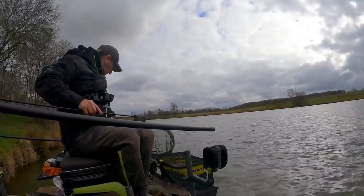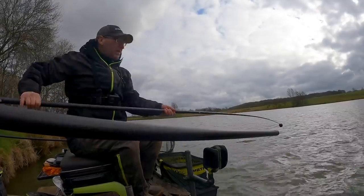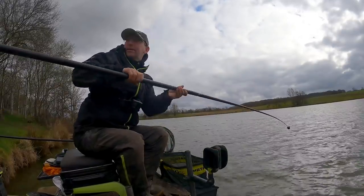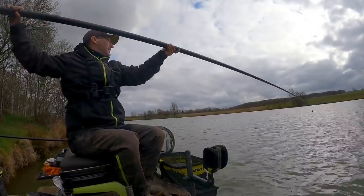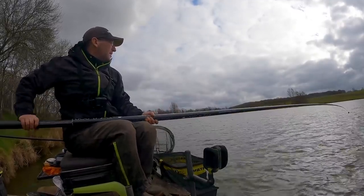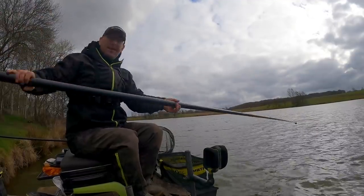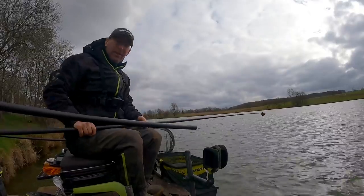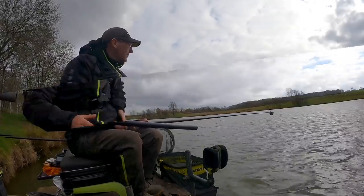So one more ball. Drop this one a little bit shorter because there is a slight slope. Just take your time with this, because obviously this is the most important part, getting your feed in. So just a touch shorter this one. Right there, then we're all primed. I'm not going to go straight on it. I don't expect to catch straight away, but we need to let them skimmers settle on it anyway. 20 minutes, we'll go out and have a look.